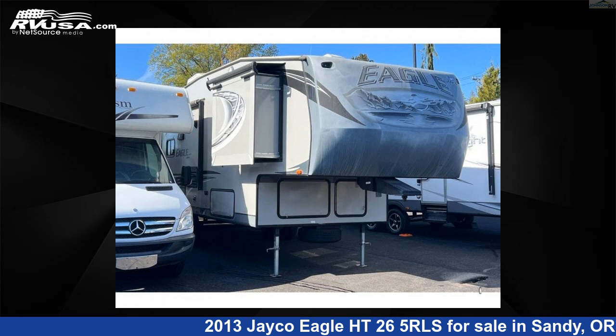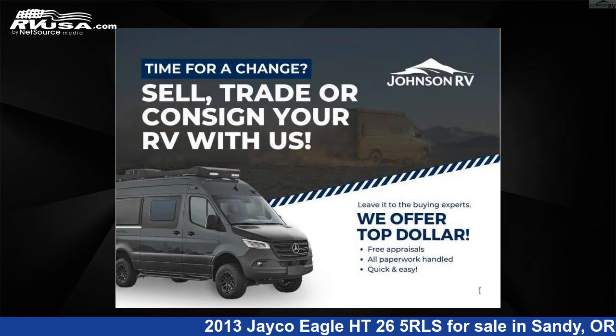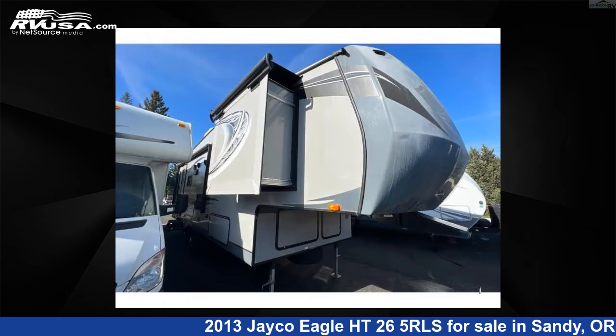This 2013 Jayco Eagle HT 26.5 RLS is a fifth-wheel RV. It is located in Sandy, Oregon, 97055 and is offered for sale by Johnson RV.